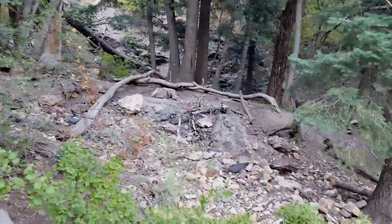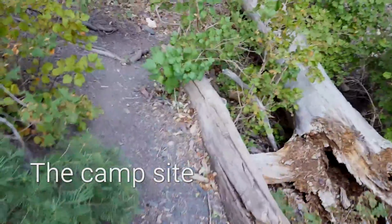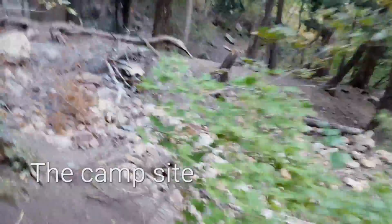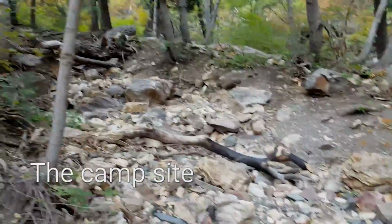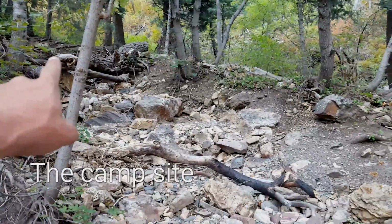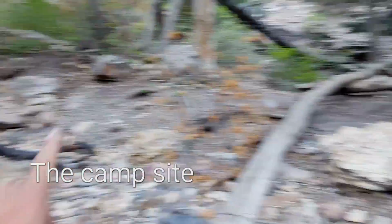Alright guys, we made it. So there's the riverbed right in front of you, and the trail that goes down. And there's definitely a stash of wood here too. Nice. And so yeah, usually the water would be running through here. Now just up that way is where we can get some water to filter. So we'll get there in a second.